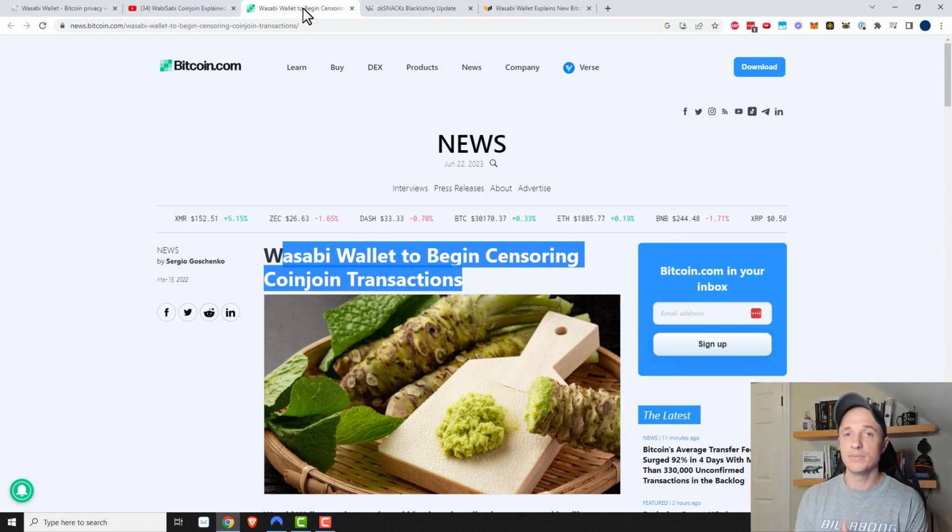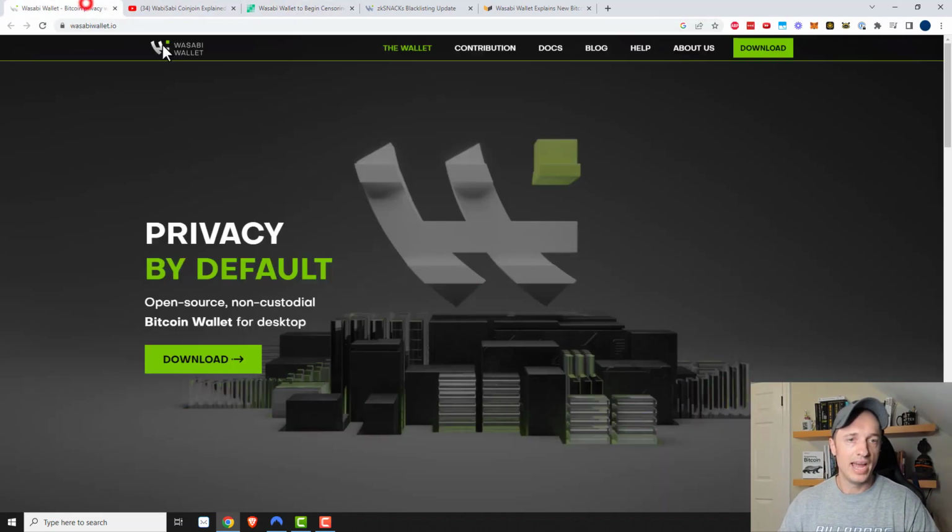Or if you're receiving Bitcoin and you give somebody an address to send Bitcoin to, well then, depending on how you do your transactions and stuff like that, you might reveal how much Bitcoin you have to that person as well. So if you're sending or receiving Bitcoin from individuals or businesses and you don't want to reveal your full stack to them, using Wasabi Wallet could be a good way to kind of obfuscate how much Bitcoin you have and to keep your stack private. So anyway, let's go ahead and get into it.